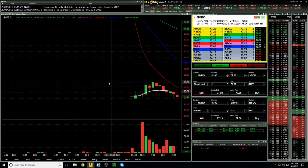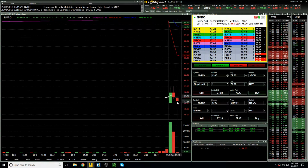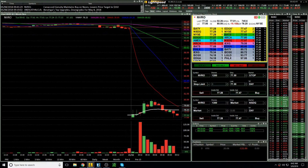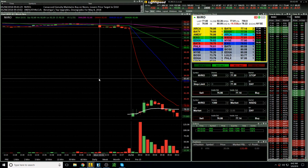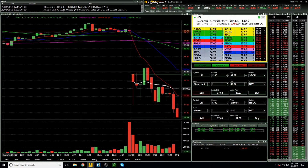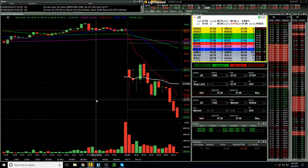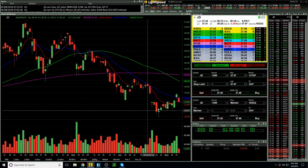NVRO, the volume. One thing I've been trying to start playing with is on the 5 minutes. If this is 1 minute candles, it's a pretty good short for the gap and go. On the 5 minutes, looks pretty good too, but volume is nothing, so I don't want to be trading that. It's blowing through all kinds of support right now. It blew through the 9 too.